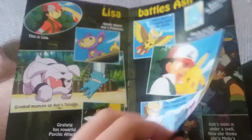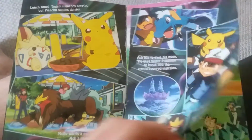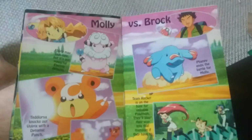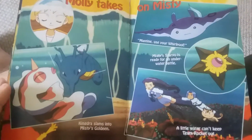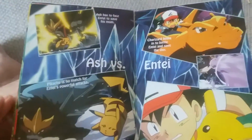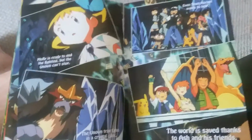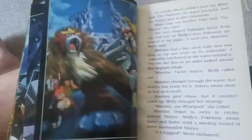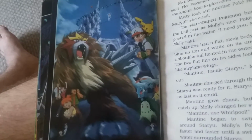I feel like buying a new version of this, but I'm not sure about that. It's just kind of shabby. I don't think anyone took good care of this book, except me. Well, it's still good, though. It just needs to be taken good care of. This is really cute. Now that's a really cool poster.